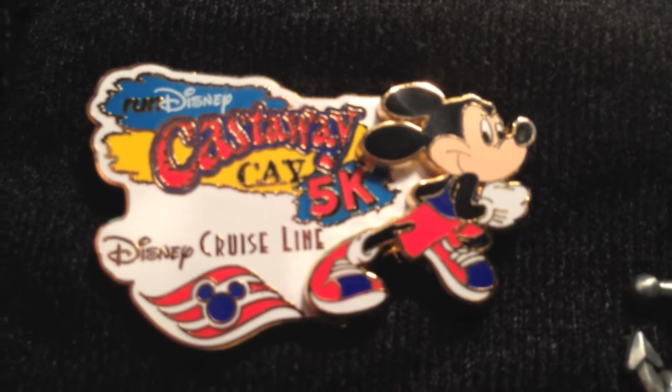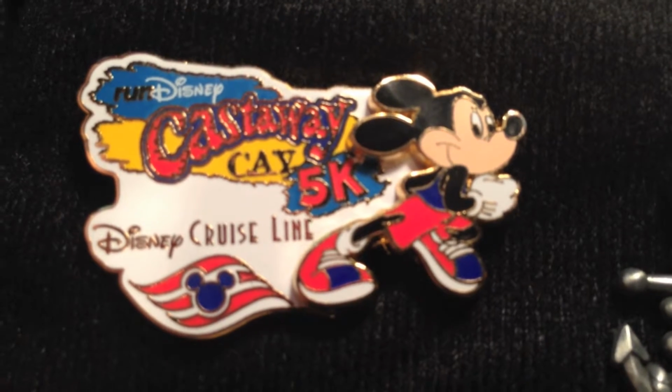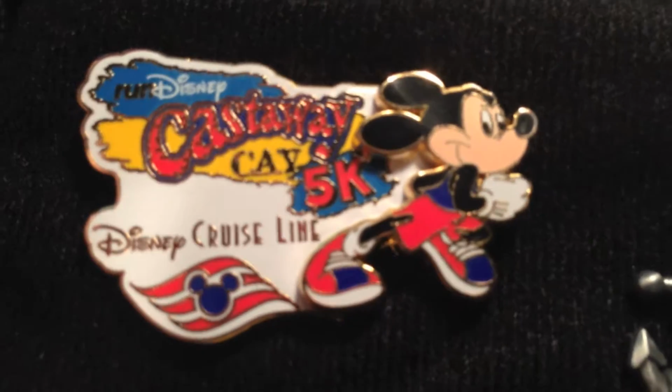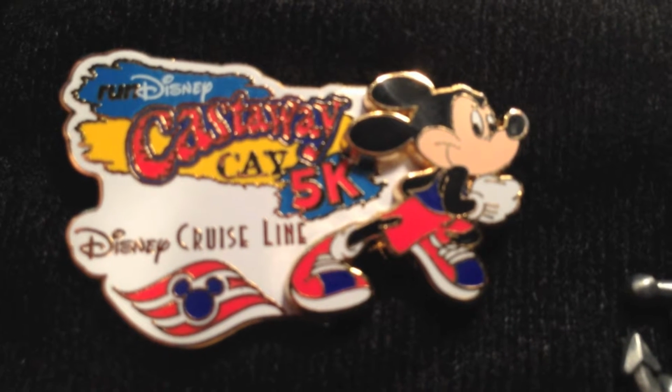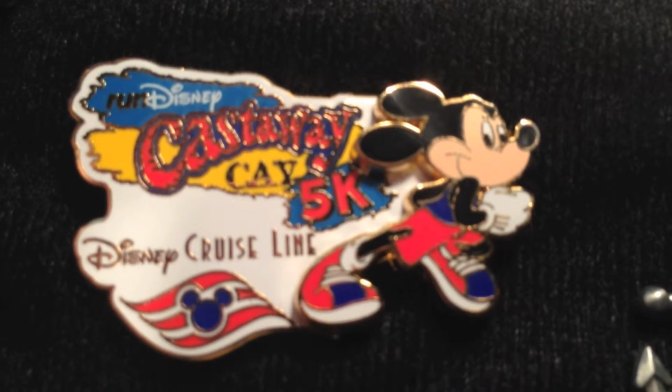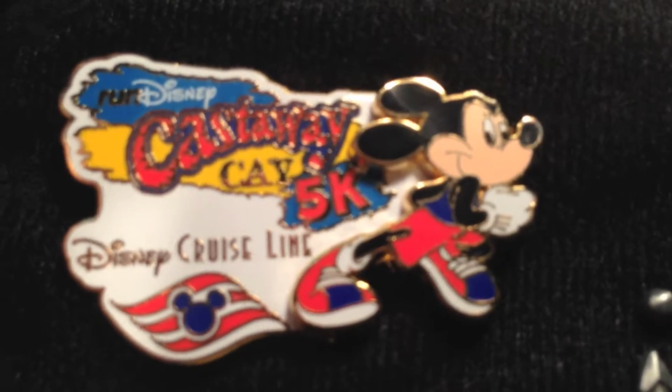Starting with the Disney Castaway Cay 5K pin. My parents got this for me because I was lucky enough to win the 5K when I went on the Disney Cruise Line. The Disney Dream, this was almost a year ago. I had a great time there.